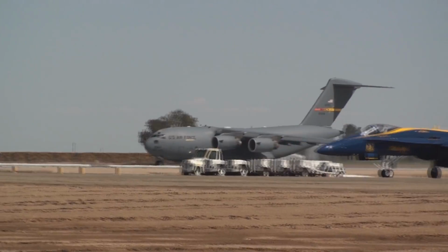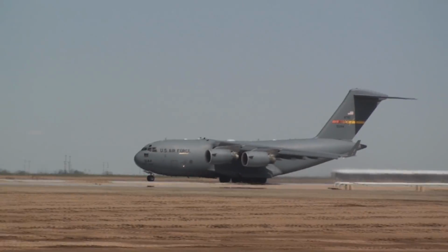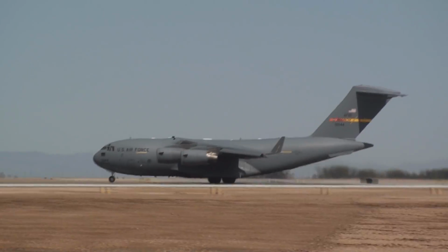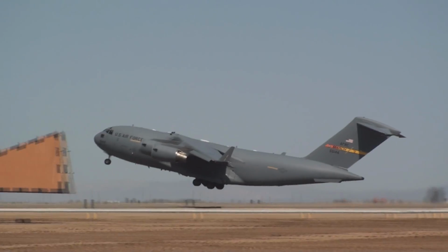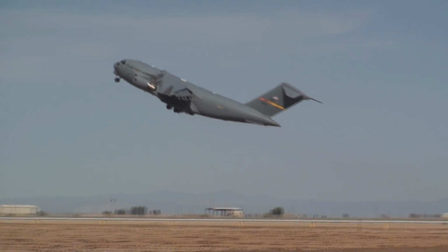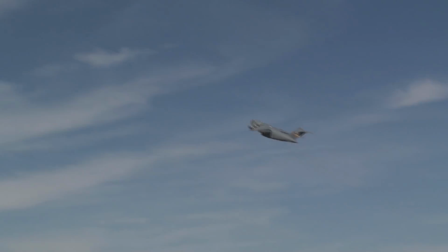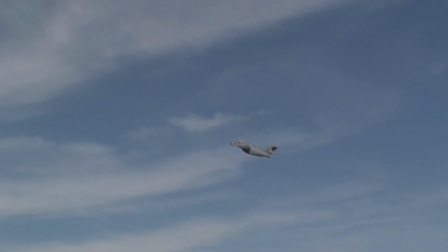Let's see what happens. Okay, ladies and gentlemen, that takeoff roll is going to be less than 1,500 feet. Oh my God! Take a look at that, ladies and gentlemen. Each one of those engines pumping out over 40,000 pounds of thrust. You do the math, 160,000 pounds of thrust, raising that aircraft.